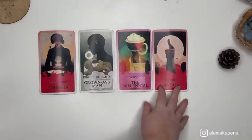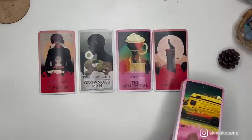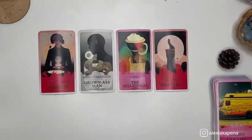3 of Wands. Back of the deck, you have the Chariot. When I'm tapping into this, I feel like there's a burst of energy. Like, I feel like I'm picking up on a lot of energy. I just feel like you're somebody that's very infectious. It could be the way that you speak. You could speak really fast, or you could speak with a lot of conviction in your voice.